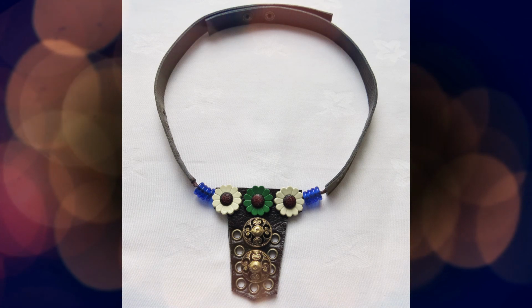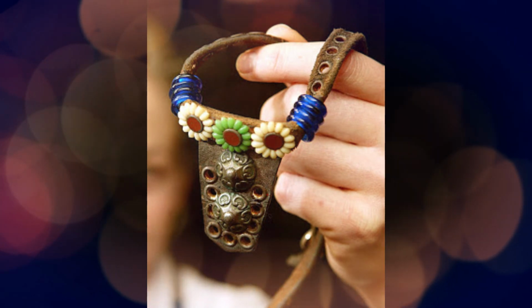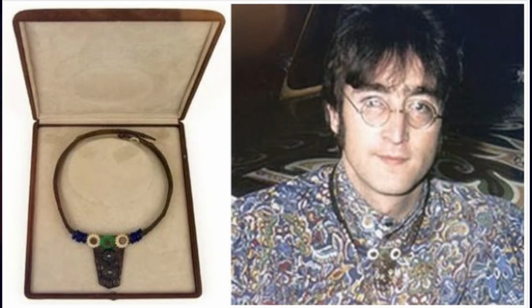The talisman appeared in a London auction in 2005 after nearly 40 years out of the public view. The handmade, well-worn 20-inch long beaded leather necklace with Indian swirl cones, blue glass rings, and green and white flower-shaped buds and metal eyelets is attached by a white and gold button at one end. They estimated the value at $500,000 to $600,000.